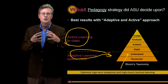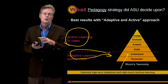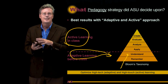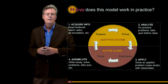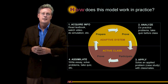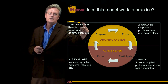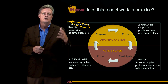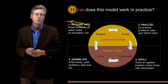When we do the combination, we get a model that is both high tech and high touch. So we get the benefits of the advanced technology with the contact in class with the professor. That looks like a cycle to a student. The process of information acquisition, which traditionally was a lecture in class, so if we think about this as the first step in the learning process, students are reading textbooks, watching videos, doing simulations in the adaptive courseware.